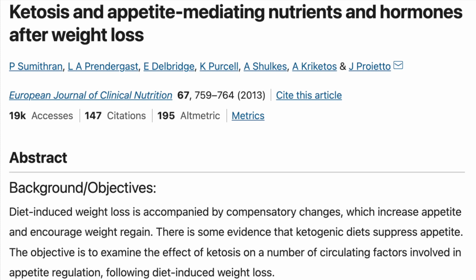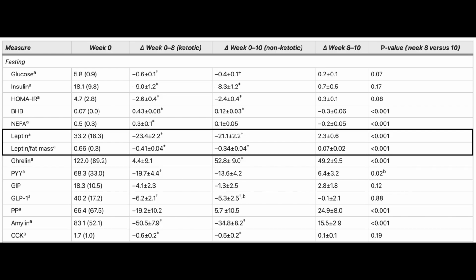A different clinical trial was conducted on 59 obese, non-diabetic men and postmenopausal women. It studied changes in leptin after an 8-week keto diet, followed by a 2-week reintroduction of foods containing higher amounts of carbohydrates. Blood samples were collected at week 0, week 8 after the keto diet, and week 10 after the reintroduction. After the 8-week keto diet intervention, subjects lost 13% of their initial weight.